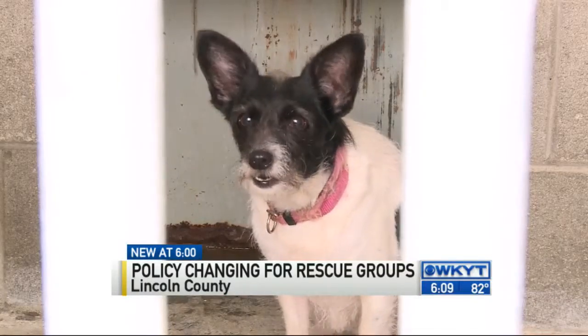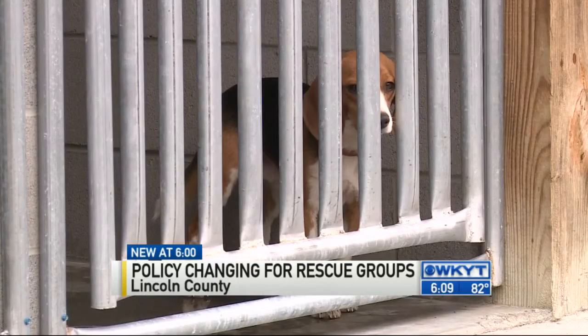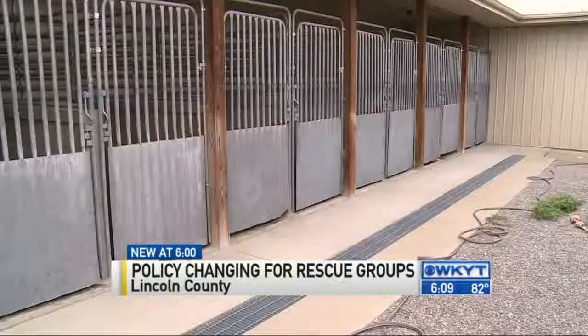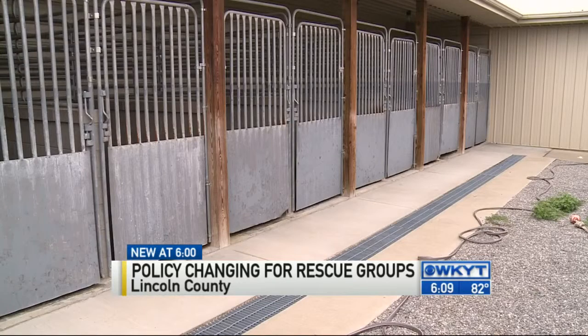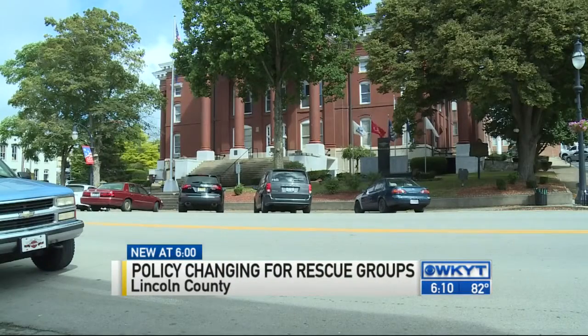Dogs can still be adopted by individuals or rescue groups. They just need to be paid for. $60 for males, $70 for females. In the past, rescue groups were able to pull animals for free. They were also allowed to take pictures of dogs at the shelter to help them get adopted. But that's on hold too, while the county's policy is under review.